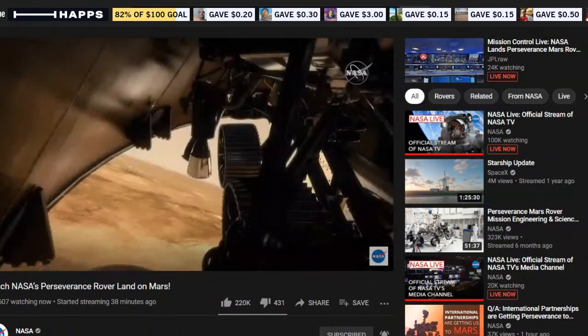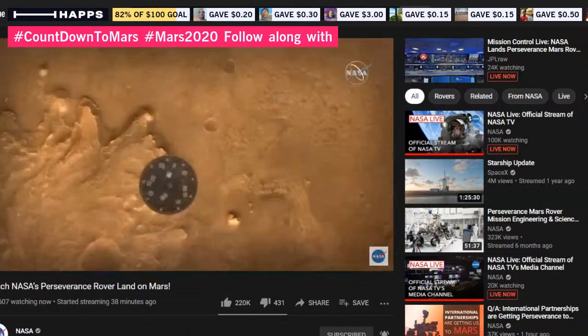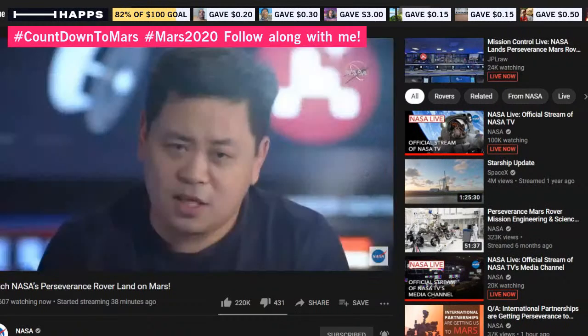The heat shield, which has protected us all the way through entry, is no longer necessary. We need to get that off so that we can actually see the ground. And we can see the ground in a couple different ways.